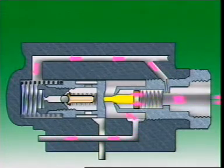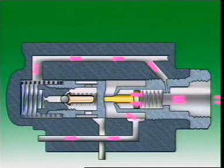Movement of the control valve controls the position of the needle valve in the outlet fitting, and this controls the fluid flow to the steering gear.